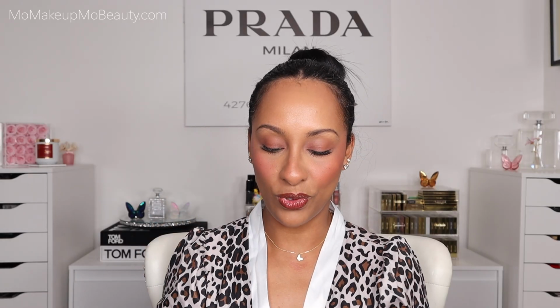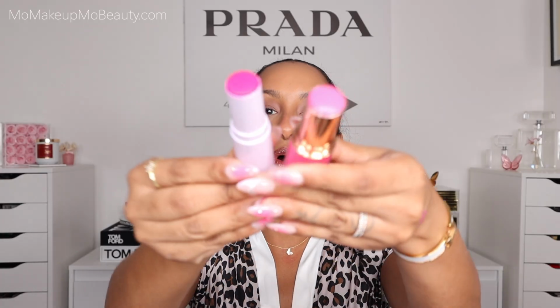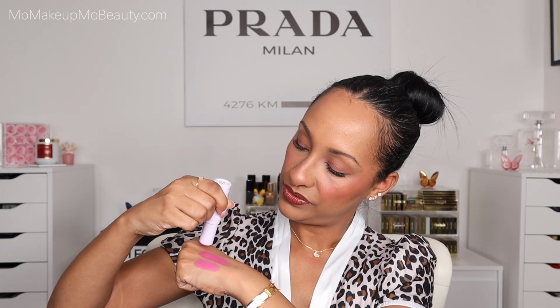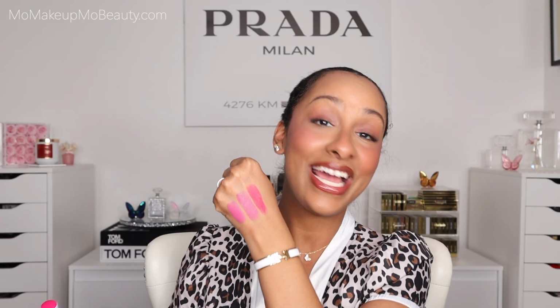Now the next one that I pulled that I felt the color was hello. It's my Ami Colé. I definitely feel my Ami Colé is a bit brighter. Yeah, it's probably a lot brighter. It looks a lot brighter. And this is in the shade Pink Cell. So we're going to put her right here. Yeah, she's definitely brighter. And I definitely have a type.